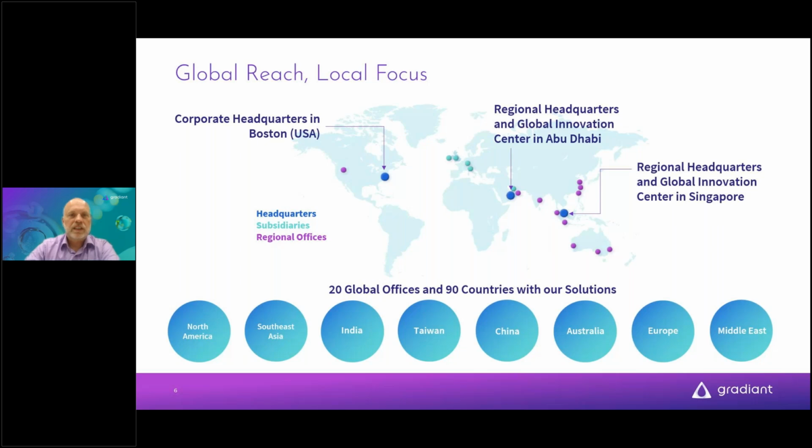And really, as I mentioned, the desire to reach more customers, to help our international and multinational customers, we have grown from having a global headquarters in Boston to establishing a regional headquarters and global innovation center in Singapore, and then more recently last year establishing another regional headquarters and global innovation center in Abu Dhabi.